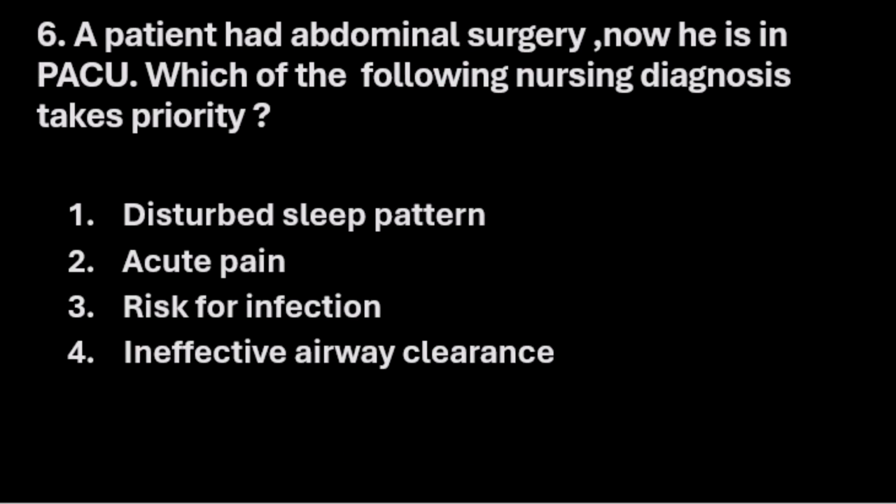Next question. A patient had abdominal surgery. Now he is in PACU. Which of the following nursing diagnosis takes the priority? Option 1, disturbed sleep pattern. Option 2, acute pain. Option 3, risk for infection. And option 4 is ineffective airway clearance.